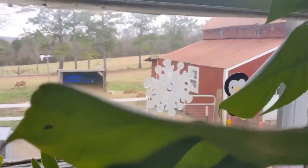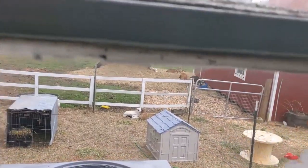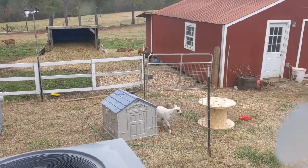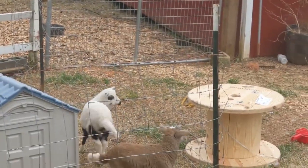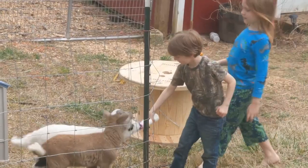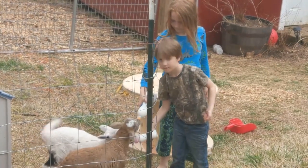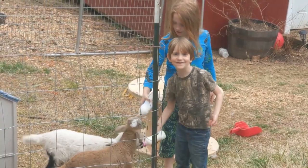I like the perk of having this bedroom window that overlooks my animals, because I can watch while my big boys go out and feed the babies. Good job, boys. Nice.